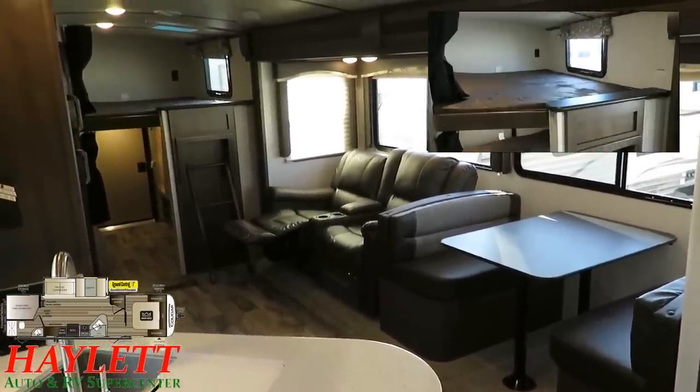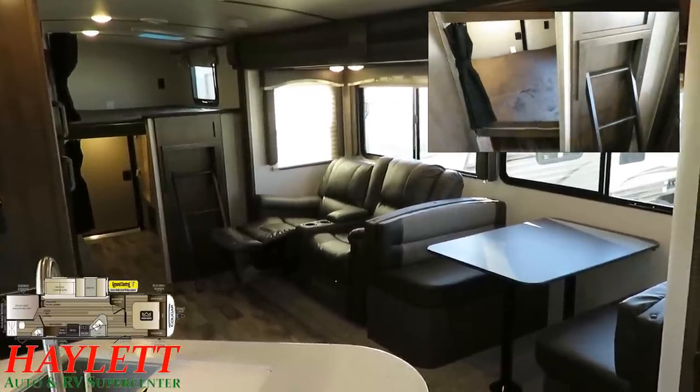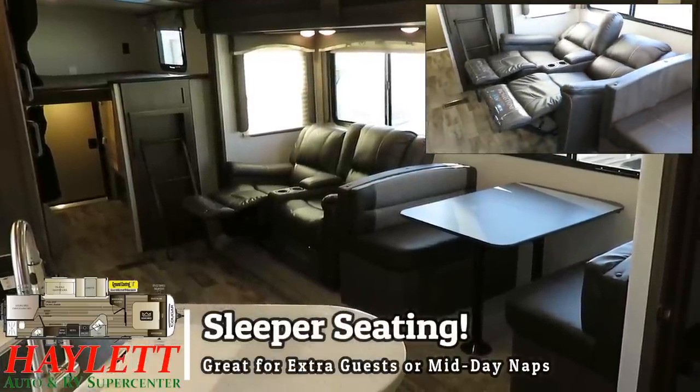It starts back here with the bunks. Obviously, we've got our top and bottom double-double bunks. And then as we pan back to the theater seat, you get to see that both of them lie fully back to give you maximum sleeping capacity right there.